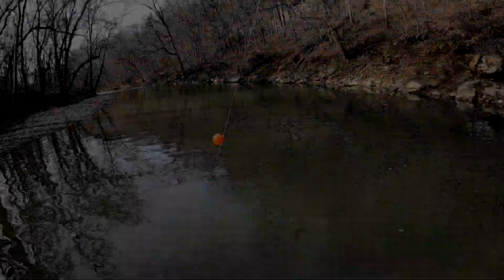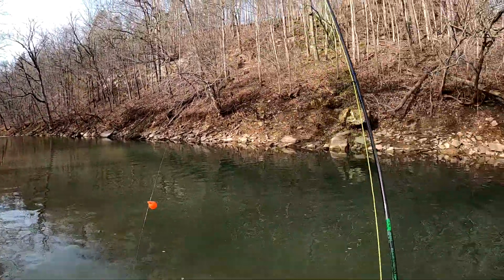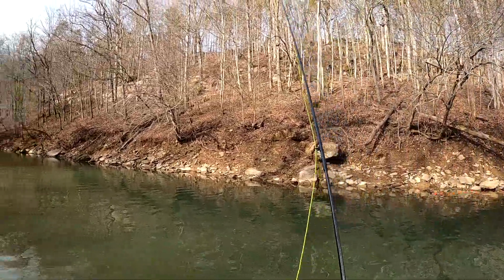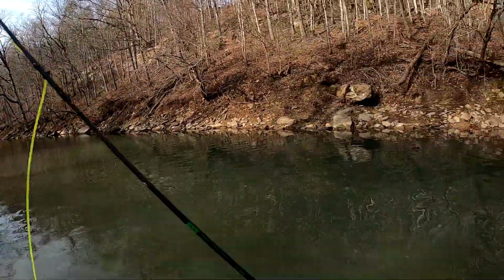All right, I made a little adjustment with my weight there. I moved my weight up and changed my depth. Let's see what we can do here. We gotta get these fish biting.